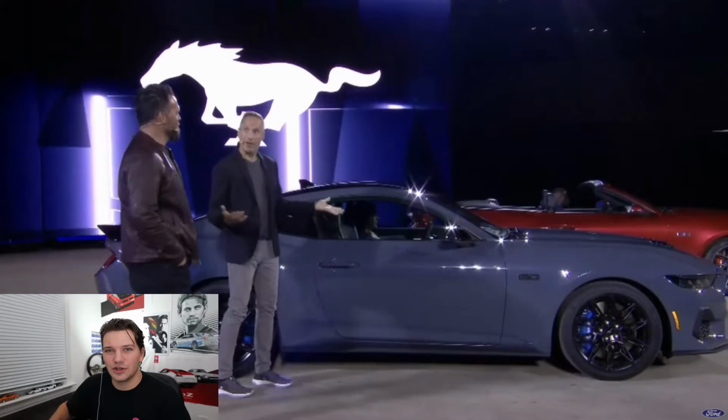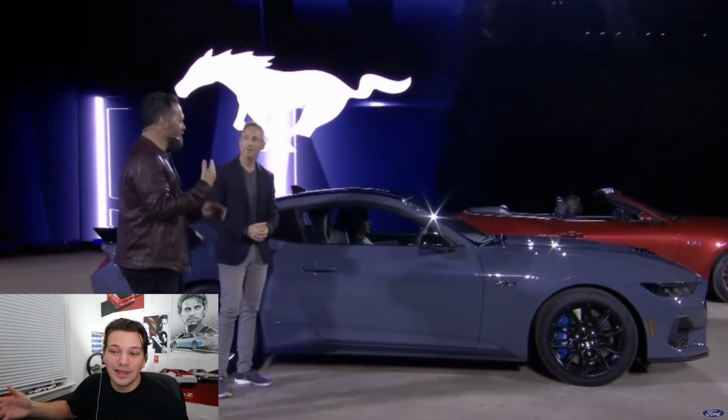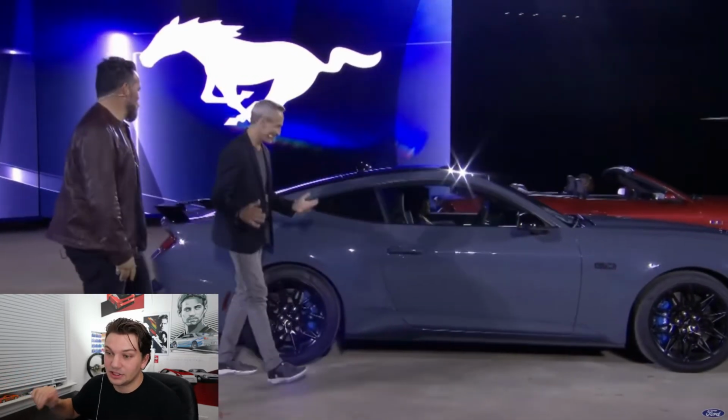And I can't get over the rear. I know I keep repeating myself, but those taillights, man, they're just so futuristic and so trippy. Some people are probably really going to hate them. I think they're kind of cool. But they're definitely pretty different than the S650 rear. Let's just say that.